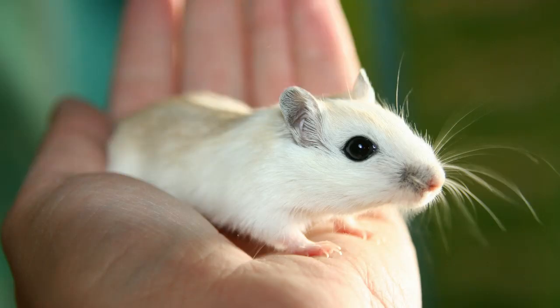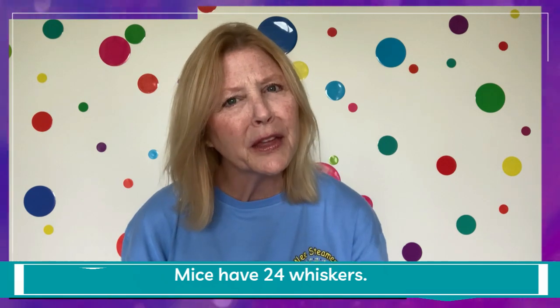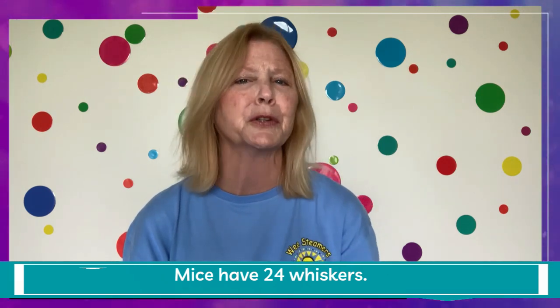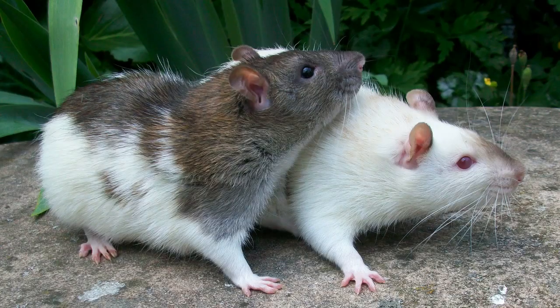Now I also remember you said that mice have whiskers on their faces, those little hairs that grow outside of their snouts and on either side of their nose. But why do you think mice have whiskers? What do you think their whiskers help them do? Yeah, their whiskers do help them feel things. And for mice, their whiskers help them figure out what they're crawling on.